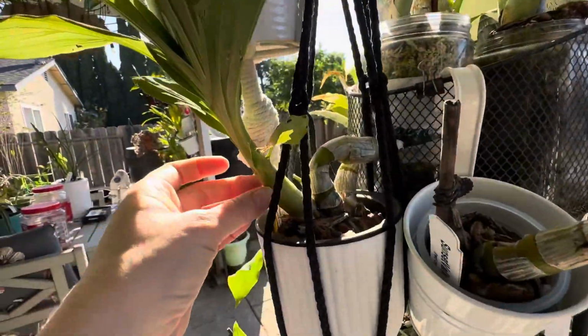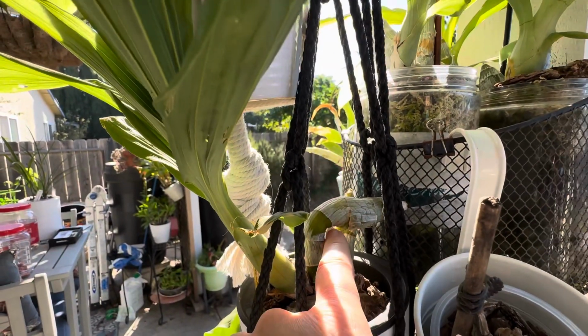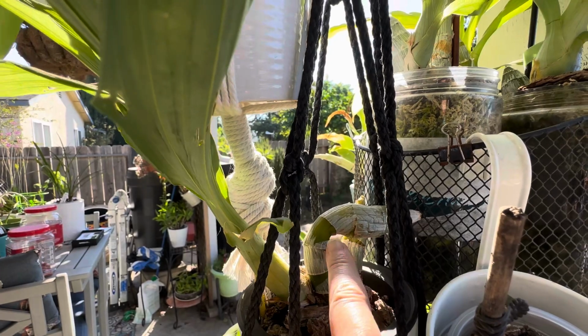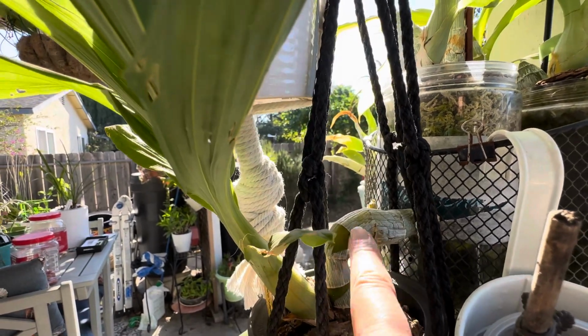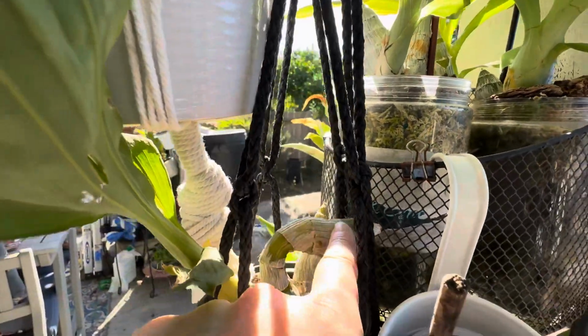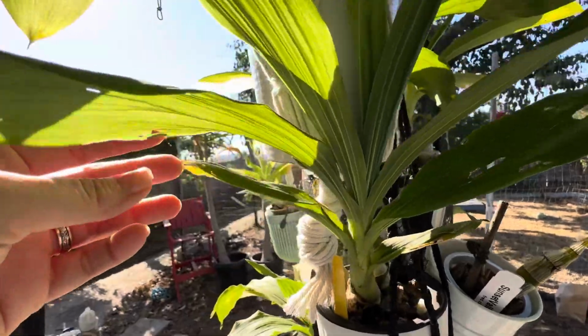So I've been getting a really good growth this year, nice and straight. Last season's growth, which still bloomed for me, had started to rot in the middle, bent over from the rot, and then just continued to grow. It was kind of, it still is funky looking. So, but got this beautiful growth.